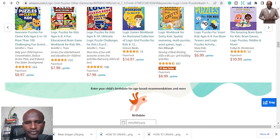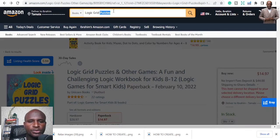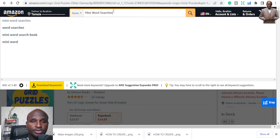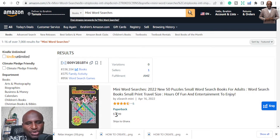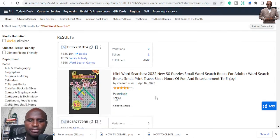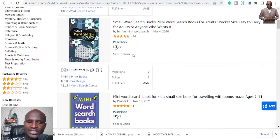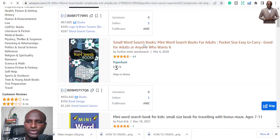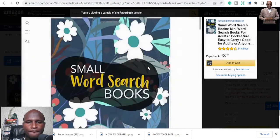So let's go to the fifth niche. My aim is to do niches. Some people's aim is to do different things. So mini word searches. This was interesting, mini word searches. So mini word searches, 2022, new 50 puzzles. Small words. Like me, I would like this one because I want mini words. So if you can have mini words, you can equally do more. So let's see. I believe it's going to be for kids. Just look inside.